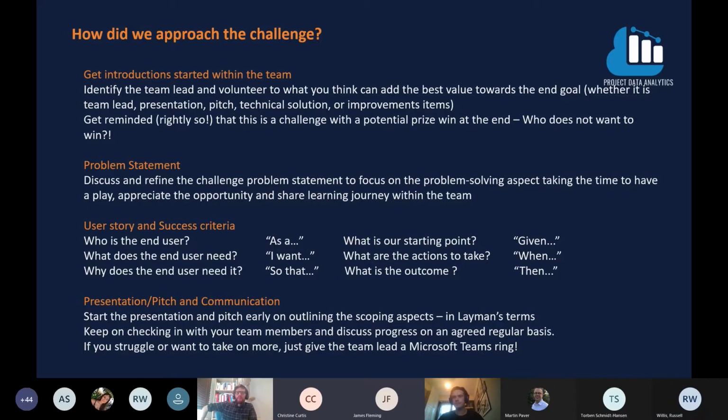The problem statement was tackled at the very start. It was derived from the challenge problem statement and refined to focus the problem-solving aspect. In the case of GPT-3, we took the time to have a play and appreciate the opportunity while sharing new learning. This was an important step to create a positive experience.